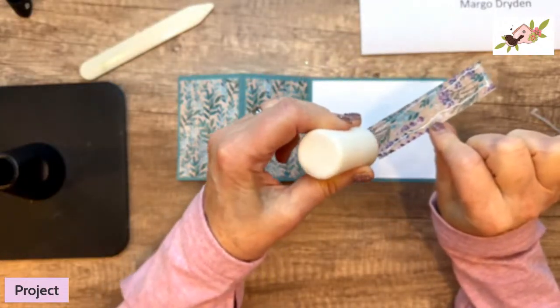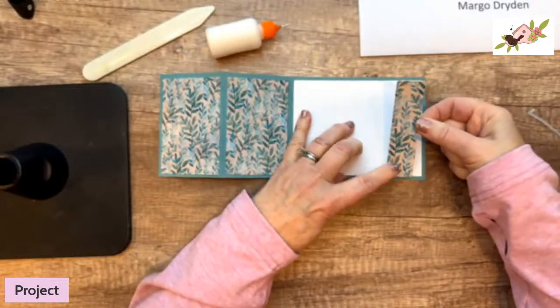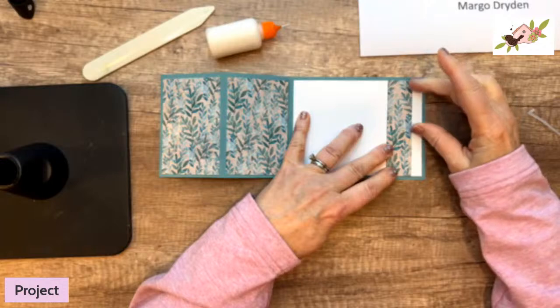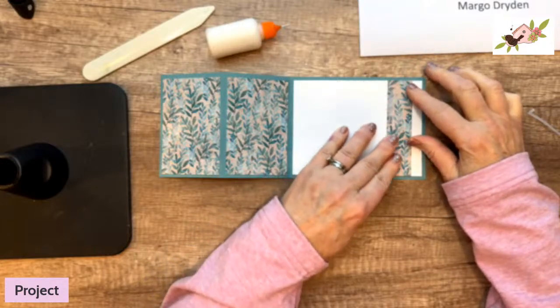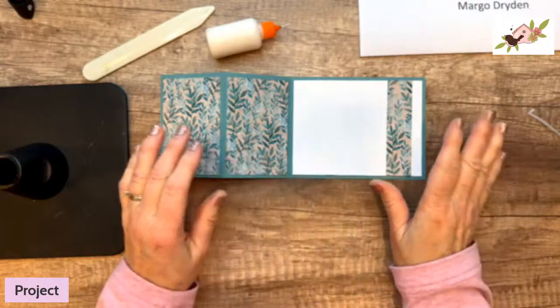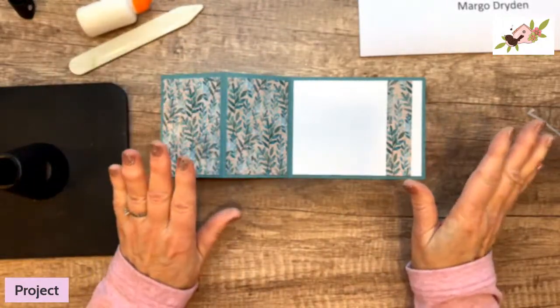If anybody here's working along with me, let me know and I'll slow down if you need me to. This particular catalog, I really love the sets in it and the papers. Just beautiful.